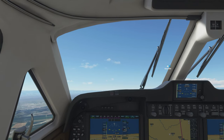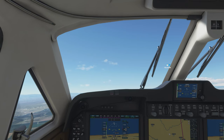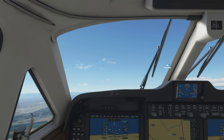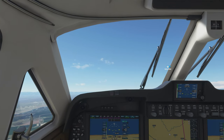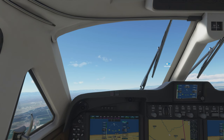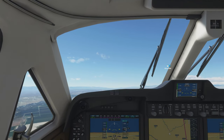Okay, I'm going to level off a bit, try to gain some speed. I remembered to bring the flaps up before taking off this time. I had been taking off with the flaps for a while, but you don't actually need them in this craft unless you're on a short runway. So I'm getting used to taking off without the flaps, and it seems to be fine.